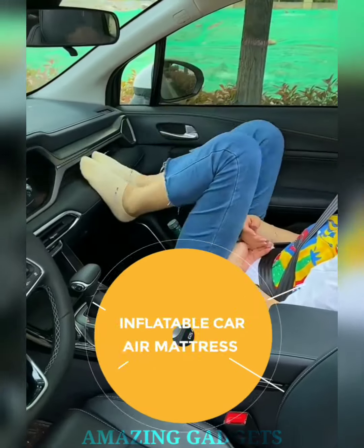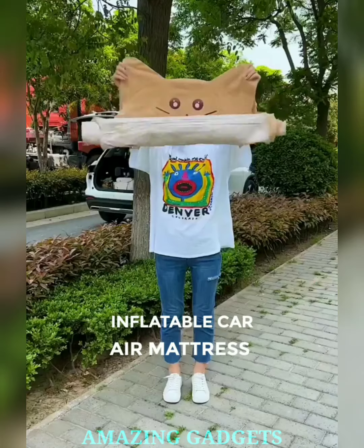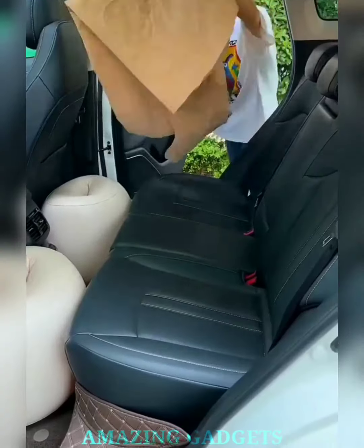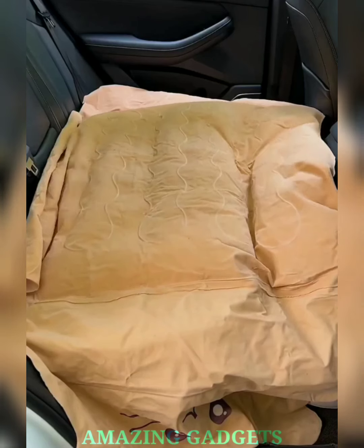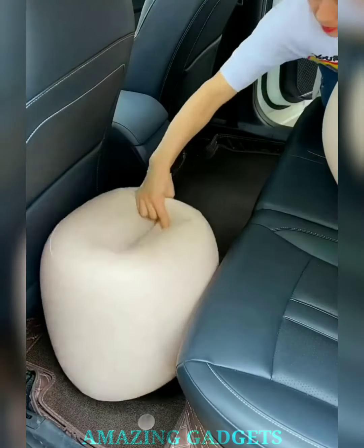Transform your car into a cozy haven. Our inflatable air mattress is your ticket to comfort on those long road trips. Say goodbye to uncomfortable backseats and hello to a travel experience like never before. Our air mattress is designed for optimal comfort, ensuring you wake up refreshed and ready for your next adventure.